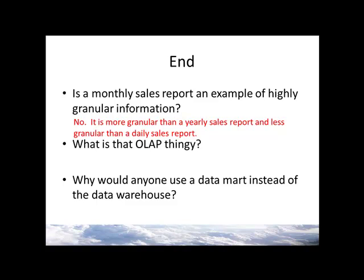What is that OLAP thingy? Remember OLAP, such an odd term, and what it stands for? Remember Data Cube, with the ability to slice and dice. It's the OLAP Cube.